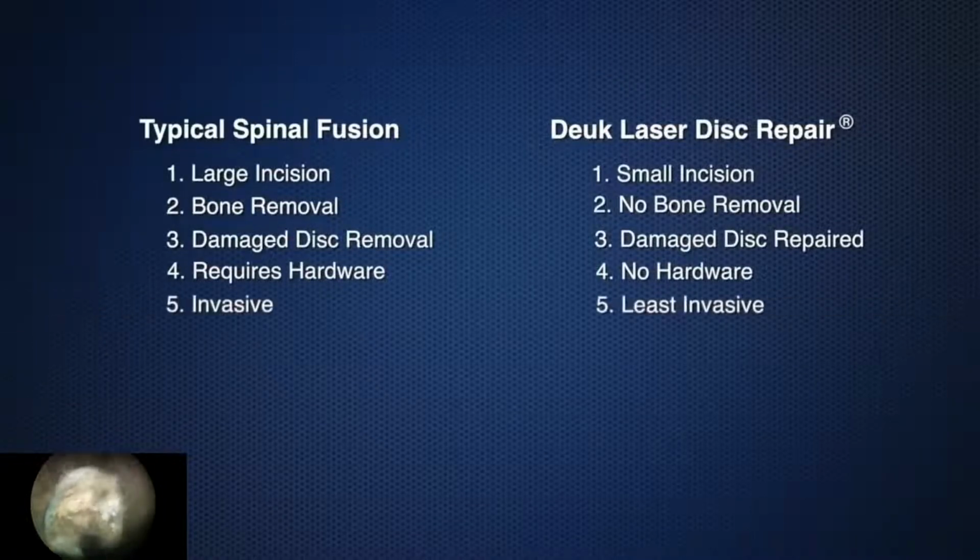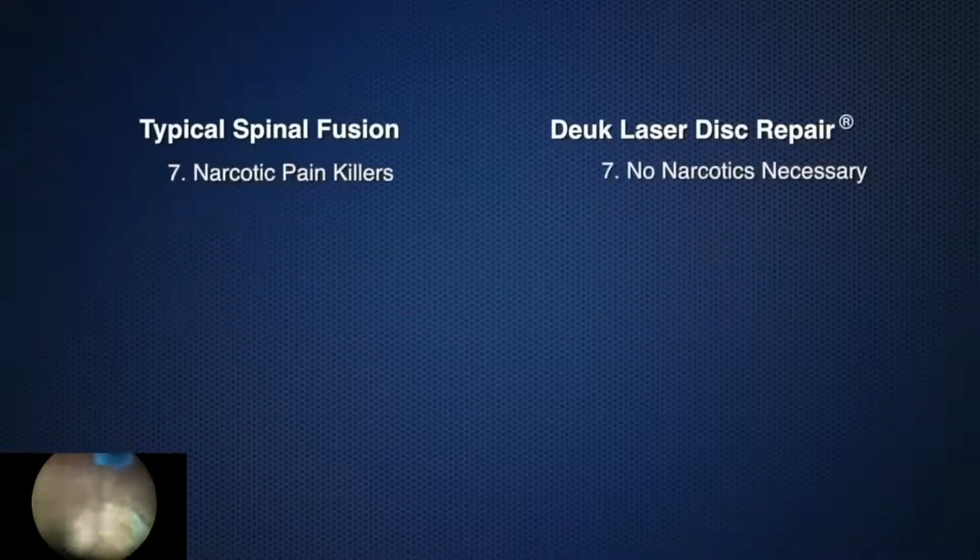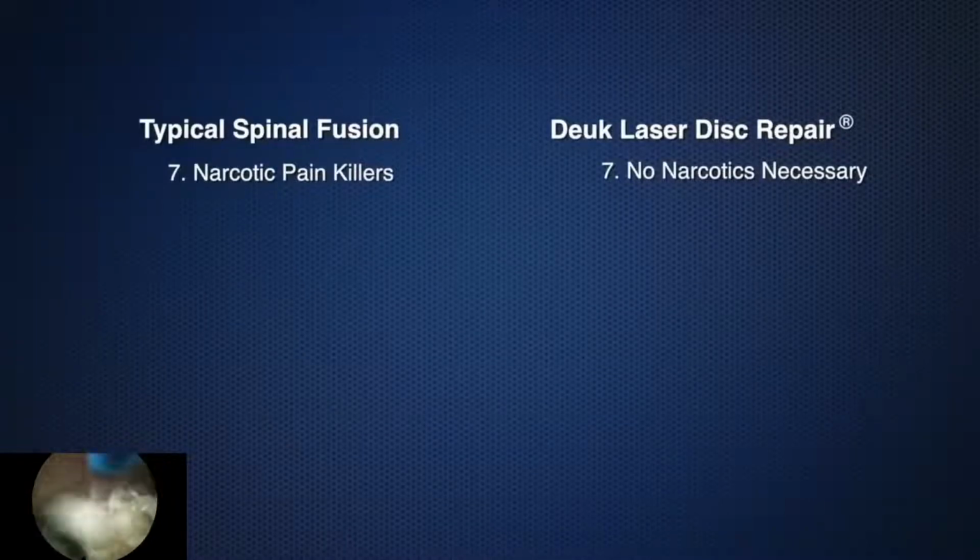Fusion surgery is very invasive. Cutting and moving the muscle structures and tissues for a spinal fusion causes trauma, resulting in permanent damage to the muscles. Whereas with the Deuk laser disc repair, there is no damage to the muscles. The Deuk laser disc repair is the least invasive surgery available to repair a damaged disc. With spinal fusions, patients are required to take highly addictive narcotic painkillers, which can cause constipation, bowel, and bladder complications. Due to the minimal pain, narcotics are not needed with the Deuk laser disc repair.